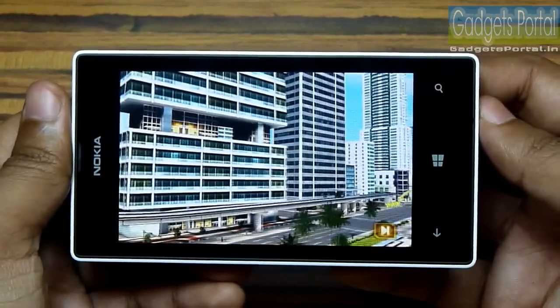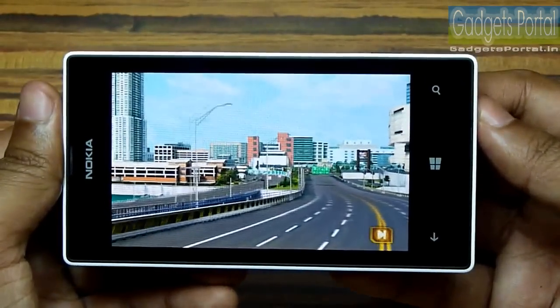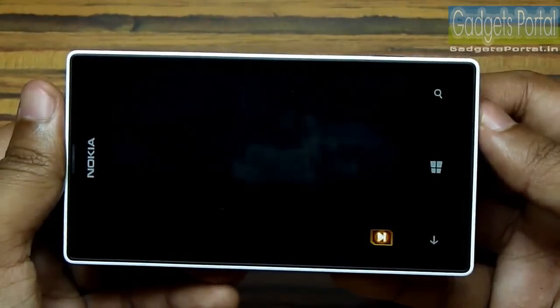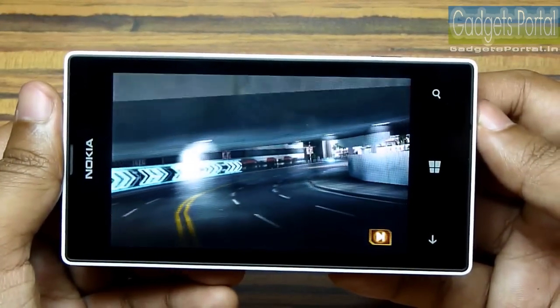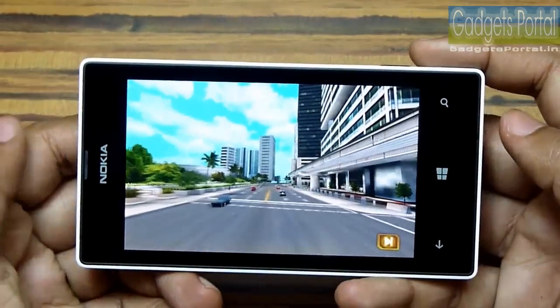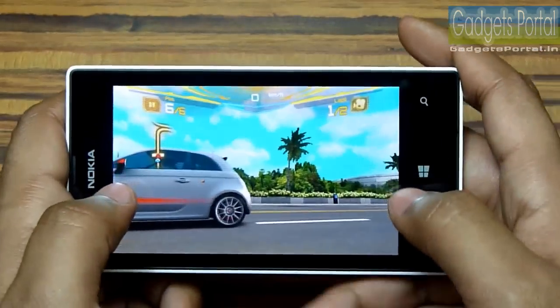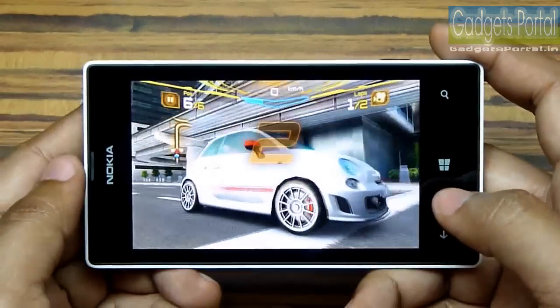Here you go, and look at the graphics of this game. This phone is also handling this high graphics quite smoothly. I have already played a level and this phone handles this Asphalt 7 without any issue. There is no other phone in the market with this price tag that can handle games like this.